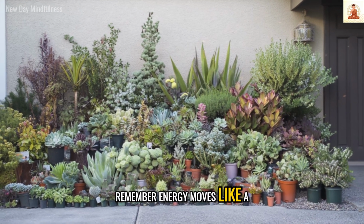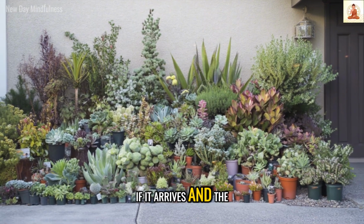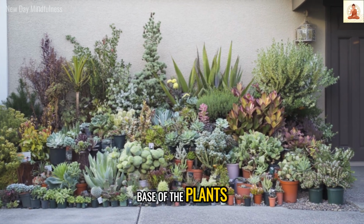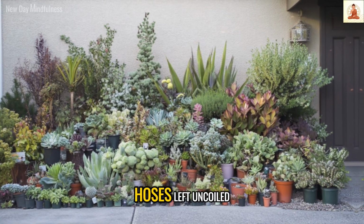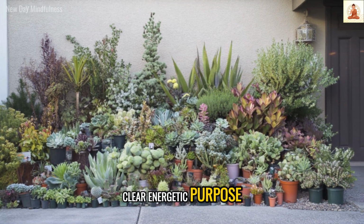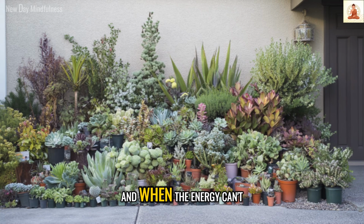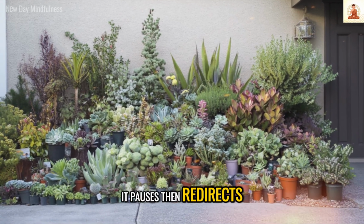Remember, energy moves like a guest. It doesn't want to be pushed or forced. If it arrives and the path is unclear, it turns around. Additionally, avoid visual clutter near the base of the plants. Scattered pebbles, cracked pots, hoses left uncoiled, or ornaments that have no clear energetic purpose. These items may not block movement physically, but they block perception. And when the energy can't see the door clearly, it pauses, then redirects.